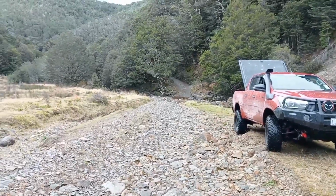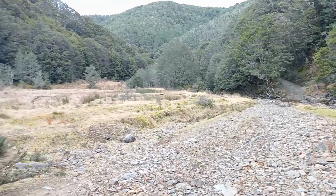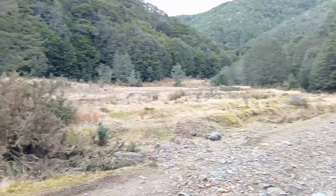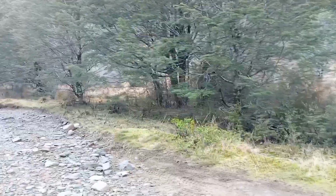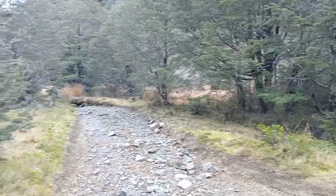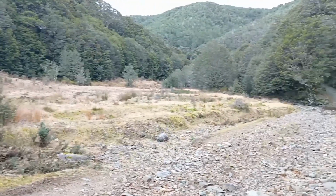Parked up for a quick stop for lunch. Been all going pretty well so far. Not many more little mining sites like I showed you at the start. There's plenty of them.